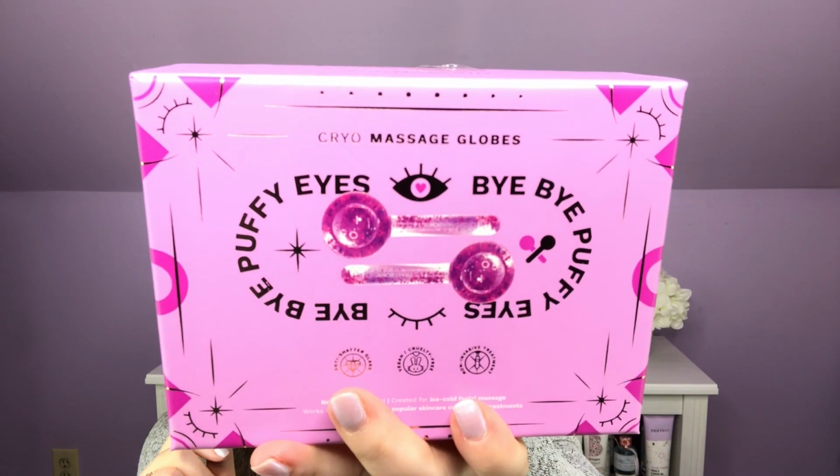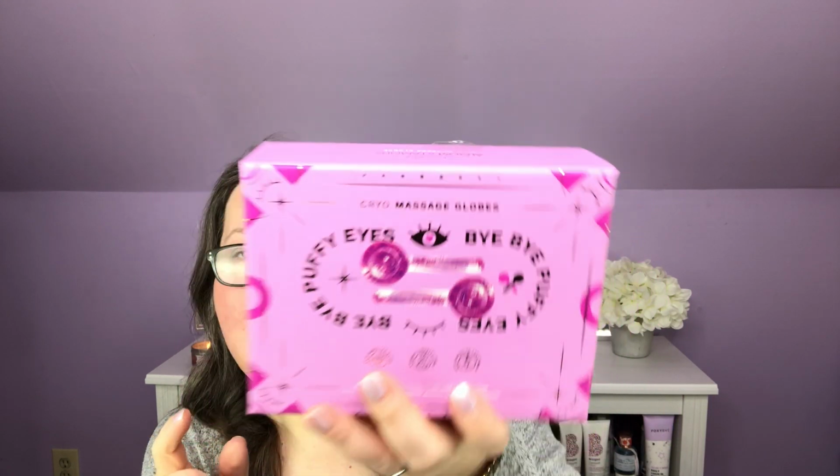Next out, we have the Cryo Massage Gloves Bye Bye Puffy Eyes. These are boxed really nicely, and after I show them to you, I'm gonna put them back in their box because I have, I think, Zoela ones of these. They are so nice. You can put them in the fridge and get them good and cold, and then you massage under your eyes. As soon as I get this box open, I'm gonna show you.